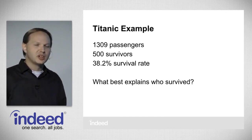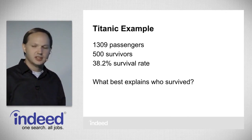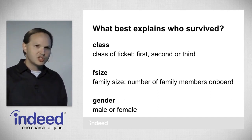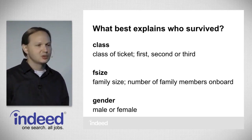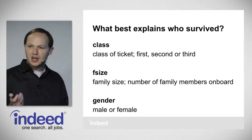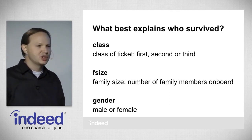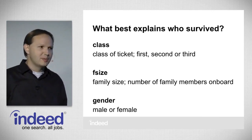Maybe we can use a decision tree to discover what best predicted who would survive and who would not in this tragedy. What best explains who survived? We're going to look at just 3 characteristics of the passengers. First, we're going to look at the ticket class. There were 3 classes of tickets. There was first class, second class, third class. We're going to let family size, I'm going to abbreviate it as F size. So that's the number of family members you had on board. If you were just by yourself, that'd be 0. If you had your wife and a child, that would be 2. And we're also going to look at the gender of the passenger.